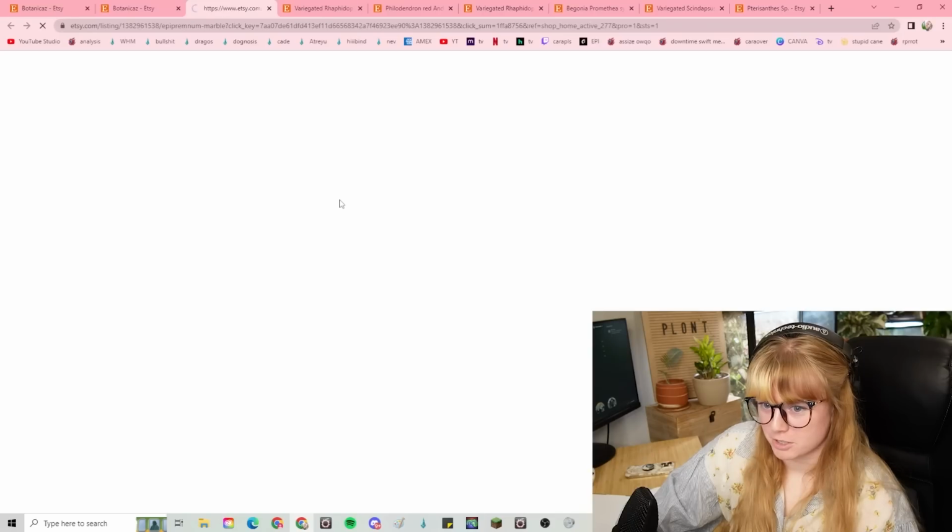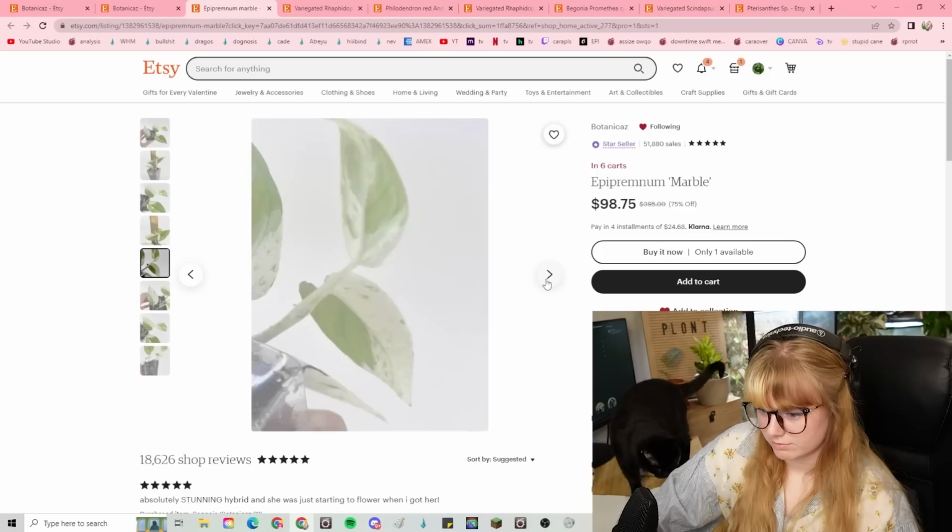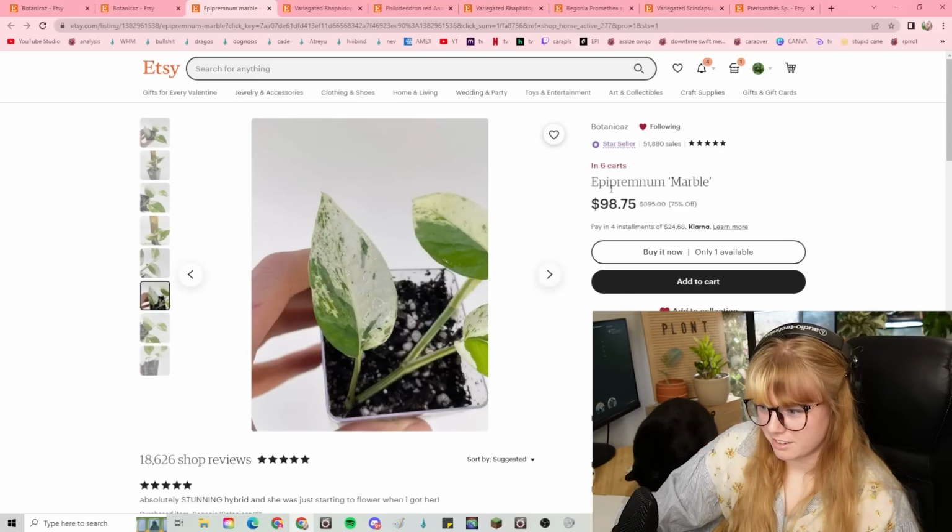Oh, this plant used to be so expensive. This plant, less than a year ago, was $1,000 or more. That's also really expensive. You plant people are crazy.